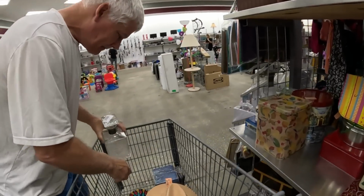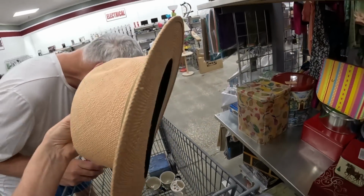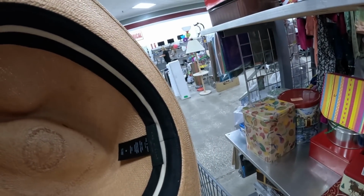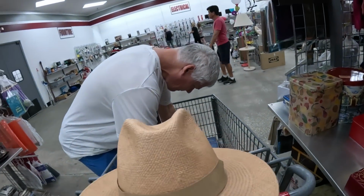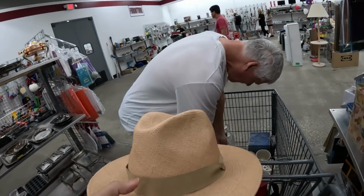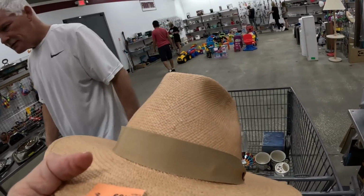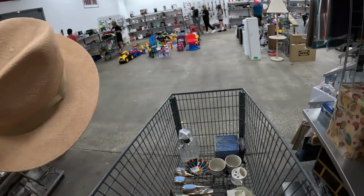All right, so I got this hat. It's a whole story, of course, but this is Rag & Bone. Rag & Bone is a decent company. I do well with their stuff. It's a woman's size medium. Does have a little tiny flaw. It looked like somebody might have put a pin on it. They didn't break any of the straw that I can tell, but for $5 I'm gonna grab the hat.